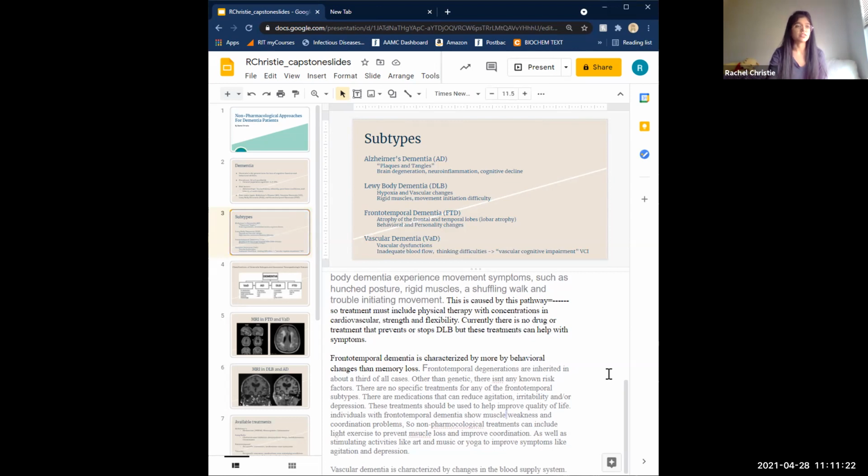The last one, vascular dementia, is characterized by changes in the blood vessels that feed the brain. The inadequate blood flow impacts thinking. So patients have trouble with their neural system, and it's described as vascular cognitive impairment, or VCI.